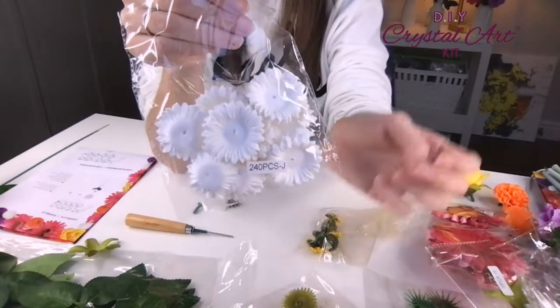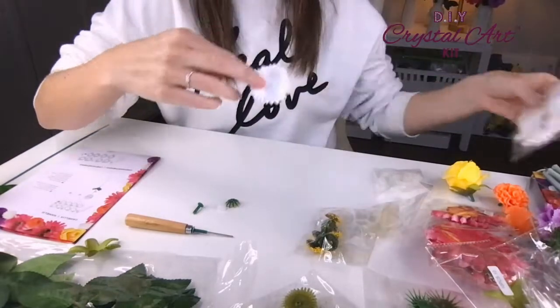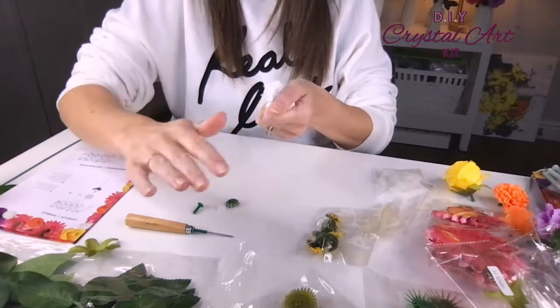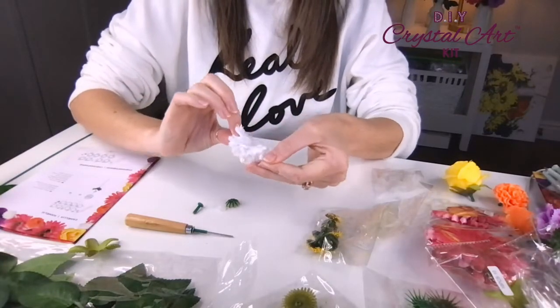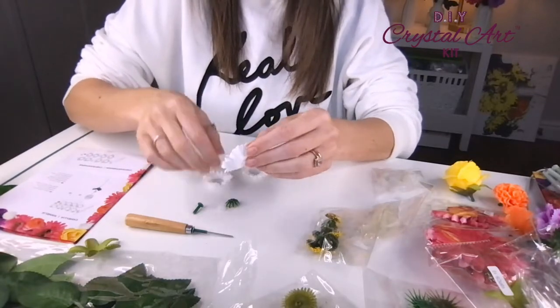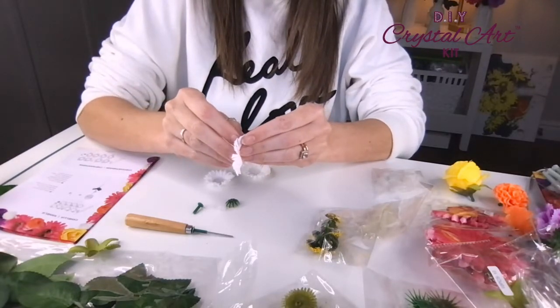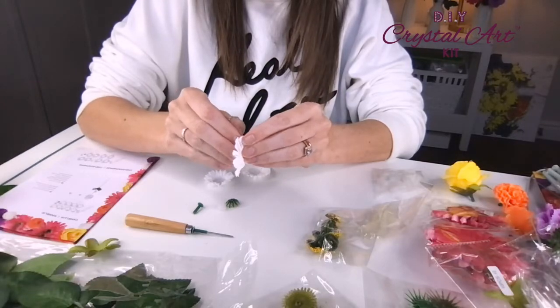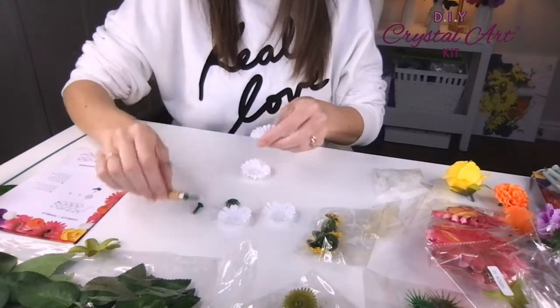So 240 petals of letter J in here. And we're going to go for 8 as well. So ruffling up on the edge of your hand, just making it slightly easier because it will separate them that little bit more, which makes it easier to then pull them apart. They're paper fine, but it is fabric. So they really are quite hardy.